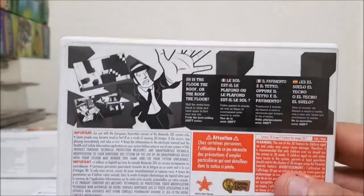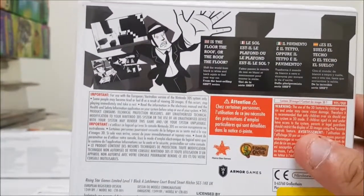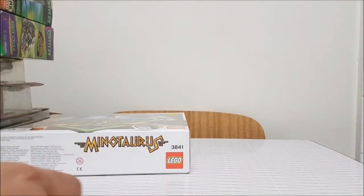So this is a black and white puzzle game. The floor, the roof, or the roof, the floor. I have no idea what that means. We will figure that out later. Okay, we're just jumping around, folks, because there's a lot of stuff.